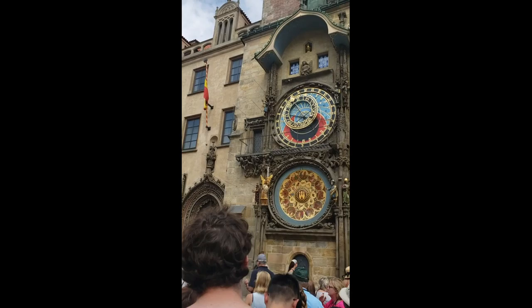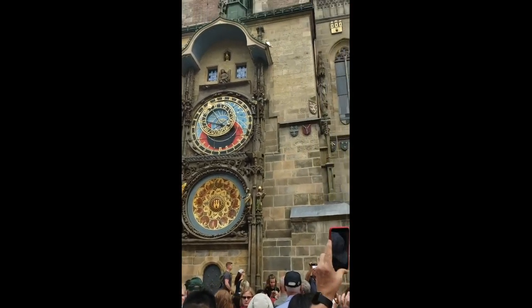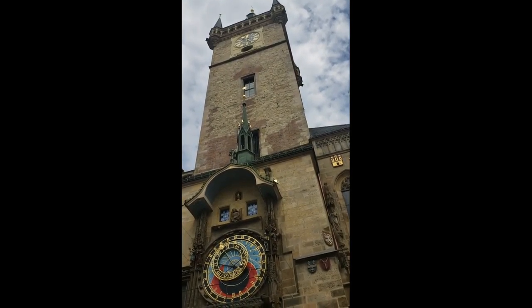You got the working clock. Oh, this is the third oldest astronomical clock in the world, right? I think it's the oldest working. Oldest working? Oldest working.